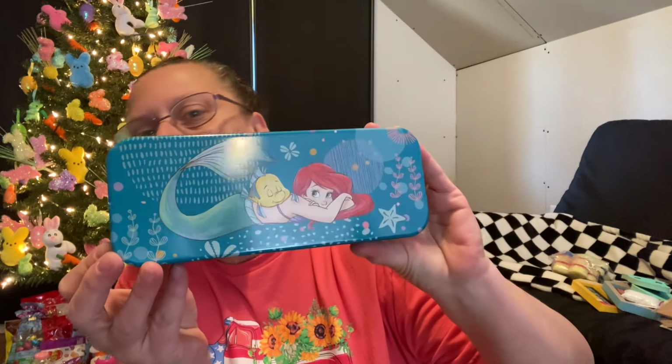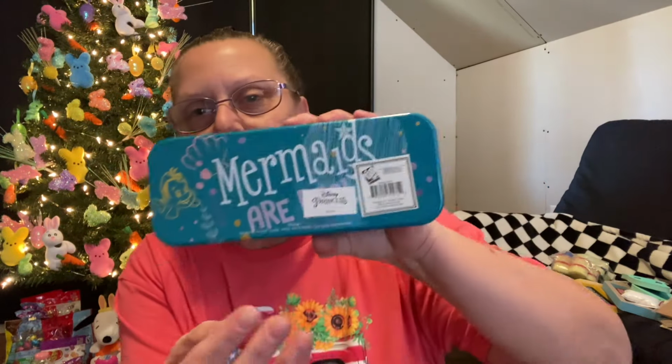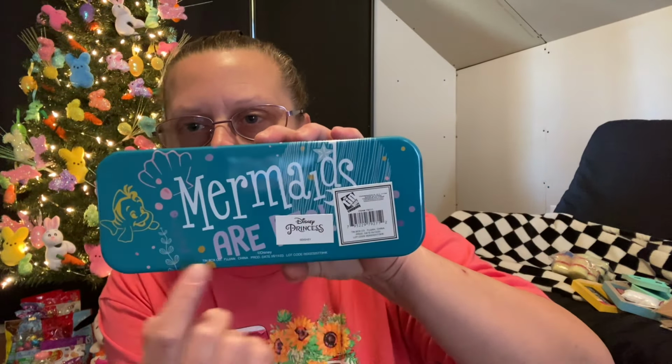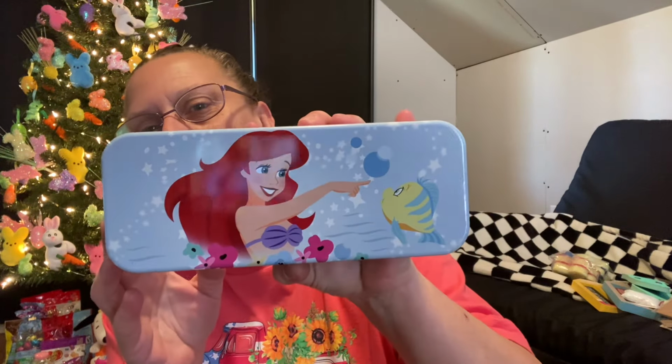Makeup brushes, pens, pencils, crayons. I'm trying to give you guys a good shot. On the back here, it says mermaids are real. It's just the tags are covering it up, but look at the back. And then there's your inside. And one other one. I don't know which one was cuter. Here we go. Oh my goodness.